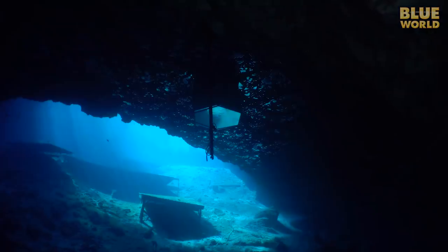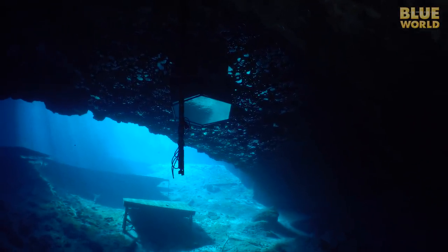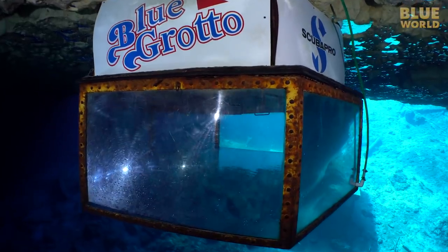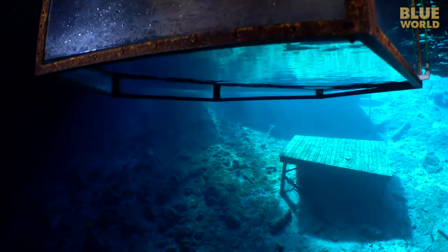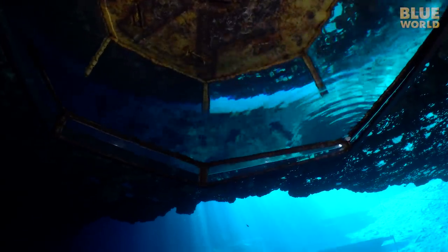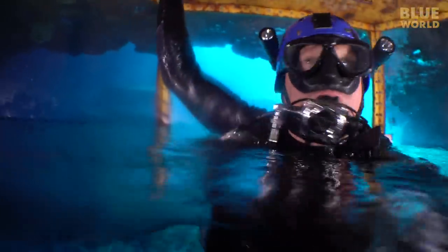I really want to check out the air bell, which is a famous feature of Blue Grotto. The air bell is held to the ceiling of the cavern by the powerful buoyancy of all that air. They constantly pump fresh air down to it, so I know it's safe to breathe inside. It's really weird to pop my head up into a dry space underwater.